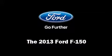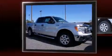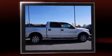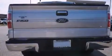Discerning drivers will appreciate the 2013 Ford F-150. It features an automatic transmission, rear-wheel drive, and a 3.5-liter six-cylinder engine. Turbocharger technology provides forced air induction, enhancing performance while preserving fuel economy.